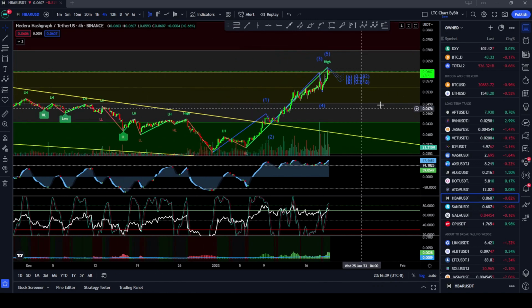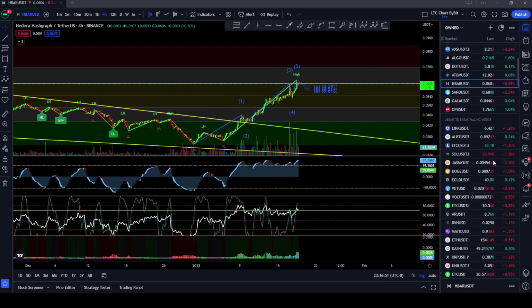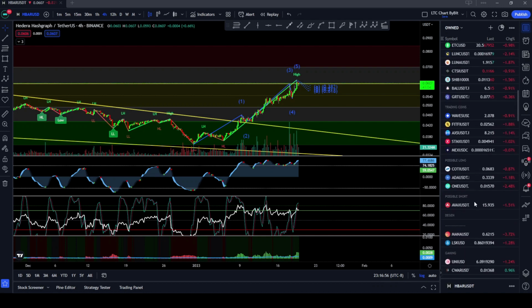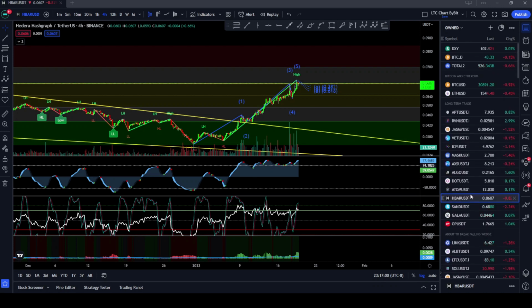But I think that this is the final run for this move, and a larger correction is going to be in play. You can see over here on the right-hand side, Bitcoin's just been kind of staying where it's at. Everything else is kind of down or hardly up at all, and it's been really choppy the last few days. But mostly red on the right-hand side, because I do think that everything is overheated, and we're getting our corrections in right now.